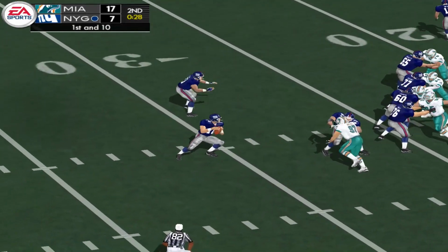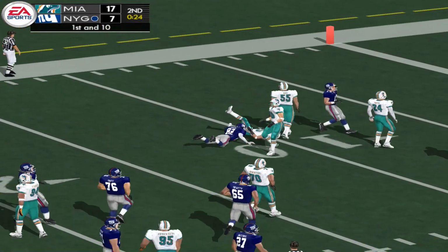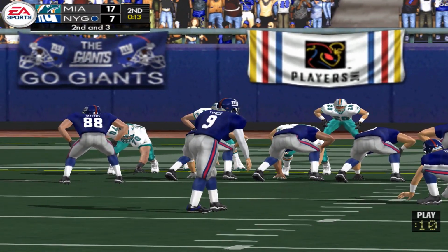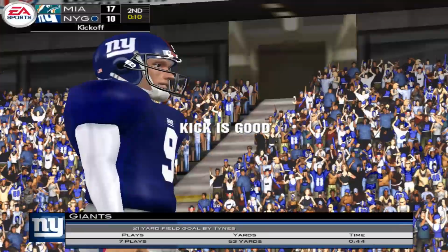Throwing on first down. Pressure gets rid of it. And this pass is completed. The Giants call a number nine. Will come in looking to try the field goal. And it's on its way. And that kick is right on target.